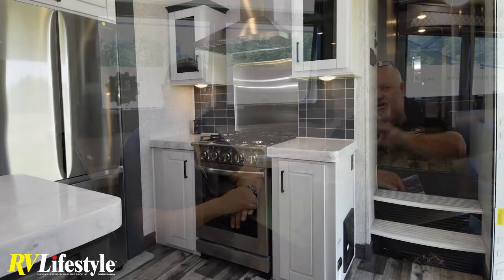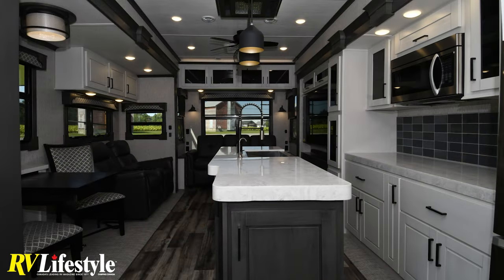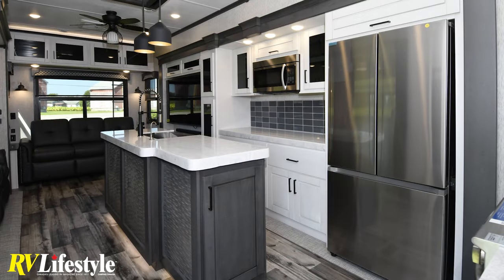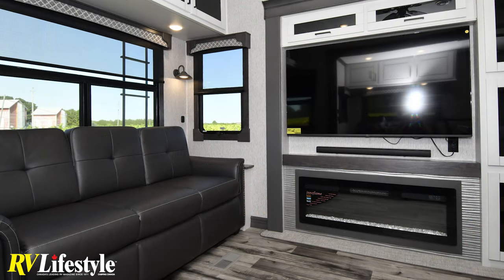This unit is a rear living floor plan, but an extended rear living, where you come in the door, you get your full oven and stovetop, 18-cube residential refrigerator, and then lots of countertops, lots of prep area, full pull-out drawers, pantries, as you can see. So you can have a couple staying with you, it sleeps four, but for entertaining, you can do 6 or 8 people comfortably. And then you got your full 55-inch fireplace, 65-inch TV.